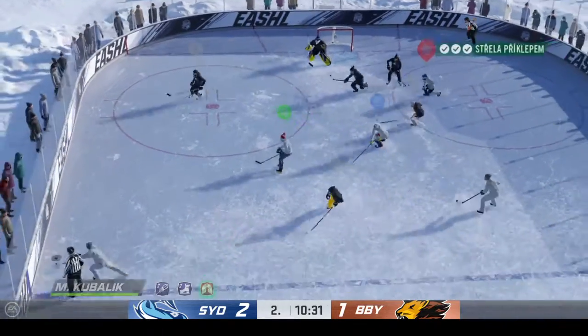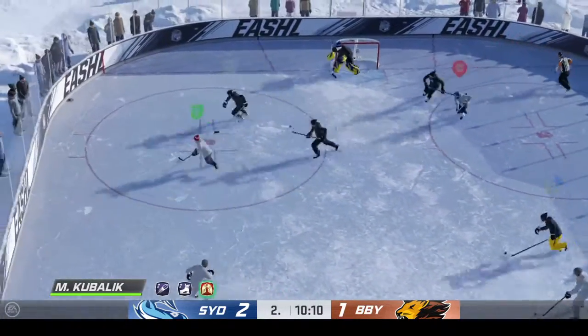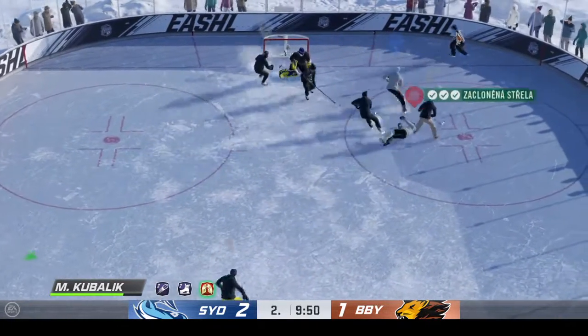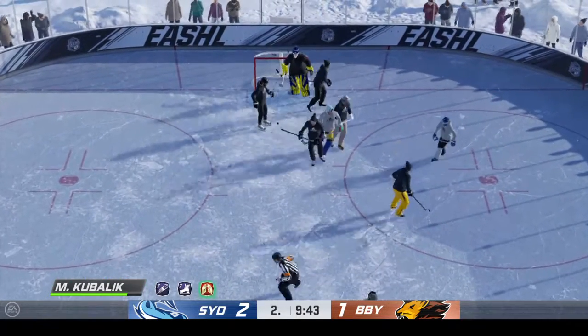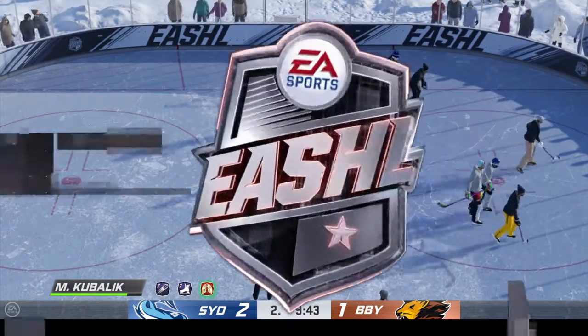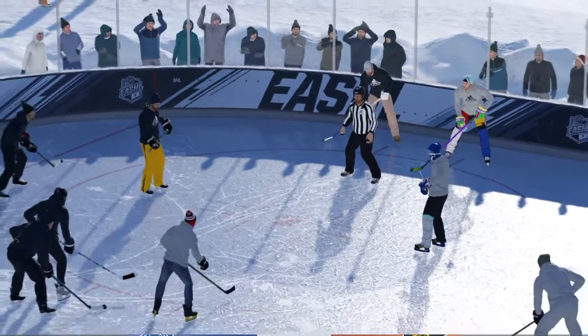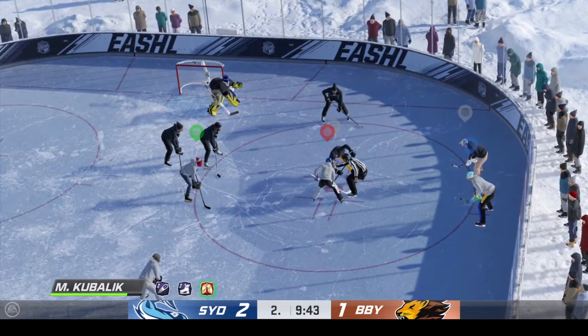Unleashes a cannon off target. Just wide. It's a monstrous hit to the boards. You got to get up close to the boards. When you know that hit's coming, the only way you can absorb it is to get close and just take the hit. The Hammerheads are checking all the boxes tonight. More shots, more goals, and they lead in the second.